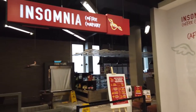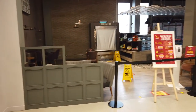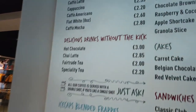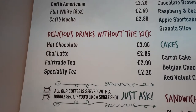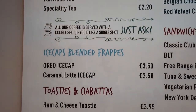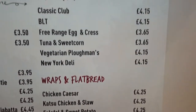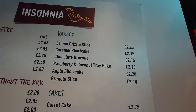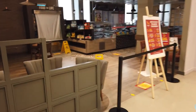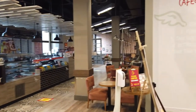This is the coffee shop we saw the sign for earlier, Insomnia. It's closed currently at the moment, maybe because of the current rules. But let's have a look at the menu to see what you could have got and when it reopens. So we've got coffees, hot chocolates, ice blended fraps, toasties, flatbreads, sandwiches, cakes, and the bakery. Looks like a nice place to sit. You have some comfortable chairs. And it goes all the way down there.